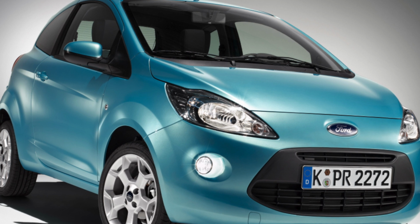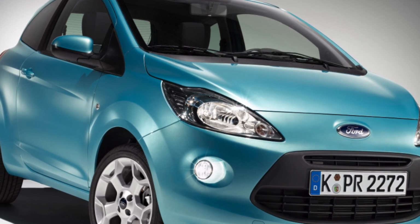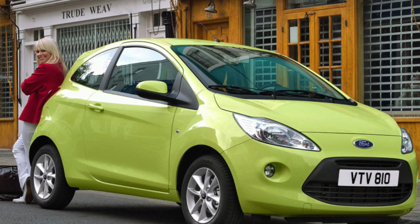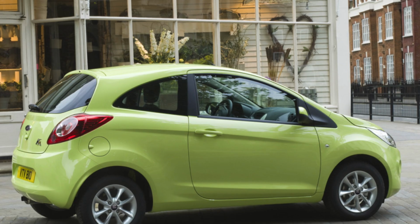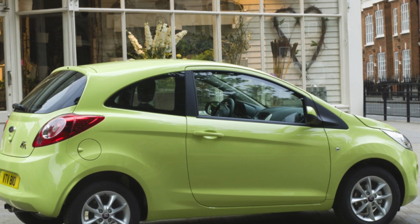The Ka's small size helps with all the typical urban demands, along with the raised seating position, which gives you a good view out. And big mirrors make it easy to judge the extremities of the car, enabling you to slot it into the tightest of spaces. Another point of note is the handling, which is better than the Fiat 500's.